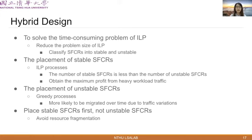First, to solve the time-consuming problem of ILP, we reduce the problem size of ILP by classifying SFCRs into stable and unstable ones, according to their workload variation over time. Second, we let ILP determine the placement of stable SFCRs. The intuition is that stable SFCRs have a heavier workload and the number of stable SFCRs is smaller. So we can use ILP to obtain the maximum profit from them. Third, we let greedy determine the placement of unstable SFCRs. The intuition is that unstable SFCRs are more likely to be migrated over time due to traffic variation. But last, we place stable SFCRs first to avoid resource fragmentation, because those with heavier workload need more resources.